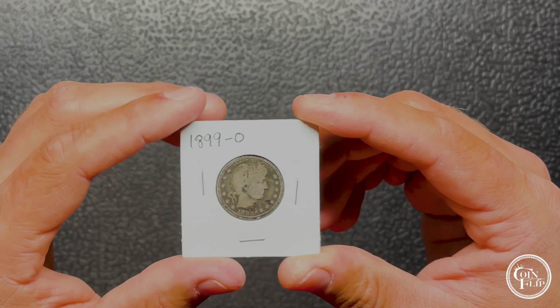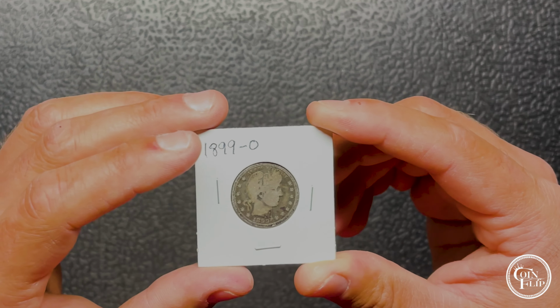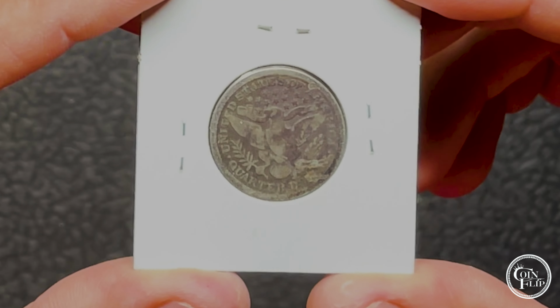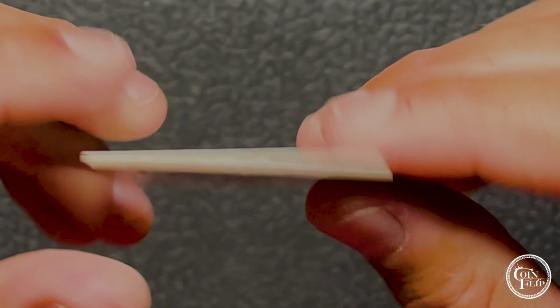And like I said, you got full rim, you got the full stars, full date, and then quite a bit of detail on the back. It's a little bit dirty or marred up, and overall a pretty good coin and a little bit desirable of a year.